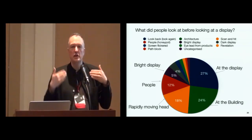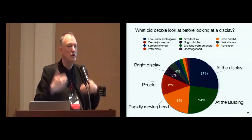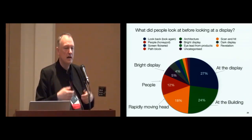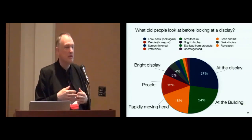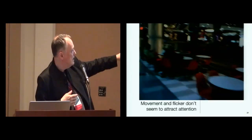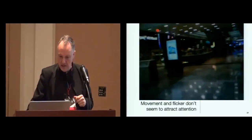There are lots of systems that use eye tracking to notice people looking at displays. And in fact, what's actually going on is there's a kind of blinking behavior going on. Then you've got the bright display and the people. Let's just move on slightly.